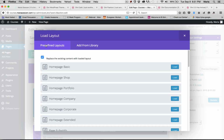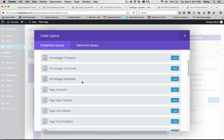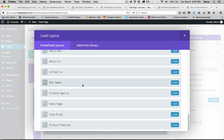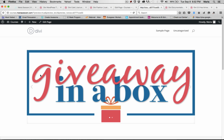And here you'll see in their predefined layouts, they have a basic homepage, a shop homepage, a portfolio, a company, corporate, extended, which is just an extra long homepage. They have full page width, a page with the sidebar on the right, left, dual, a portfolio grid, just so many darn options. An about us page, a contact us page. And they also have a sales page. So if you want to do something like a sales page or a landing page or an opt-in page, it's the easiest thing in the world to do. Now, this just happens to be basically a homepage, which I created off their basic homepage module.